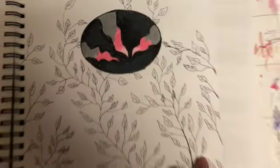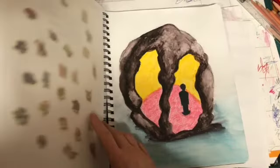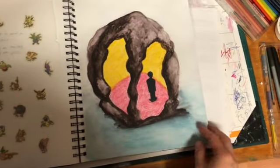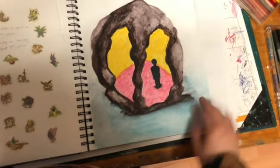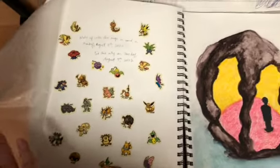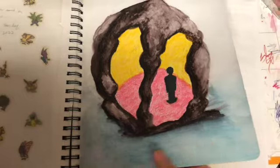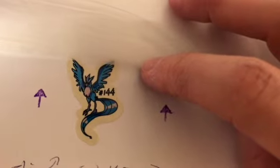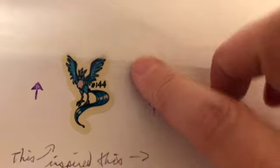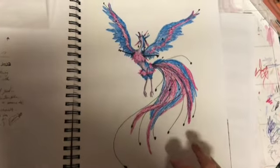Woke up with this in mind as well. Woke up with this in mind too, and then there's a bunch of Pokemon stickers there just because. This Pokemon sticker, at least I think they're Pokemon, inspired this guy.